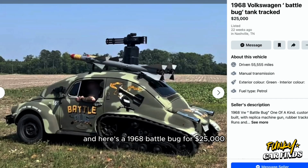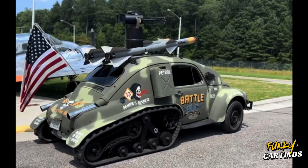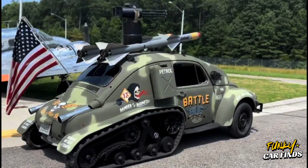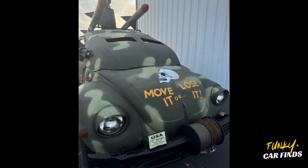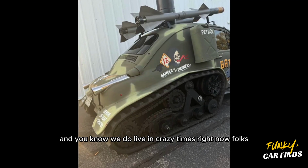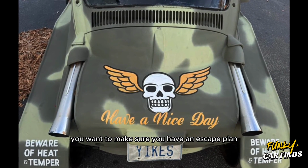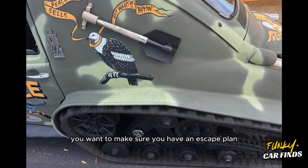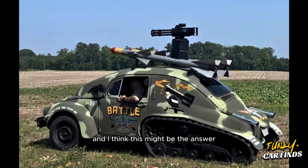And here's a 1968 Battle Bug for $25,000. And here's some more information if you want to check it out yourself. Yeah, man, it's awesome. And you know, we do live in crazy times right now, folks. So it's like you want to make sure you have an escape plan if things get rough. And I think this might be the answer.